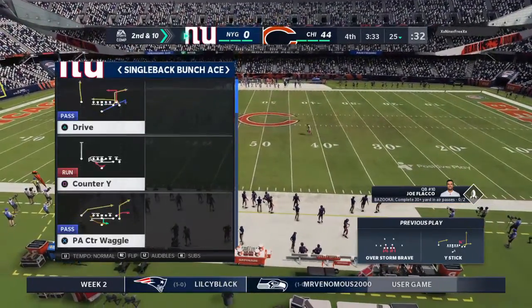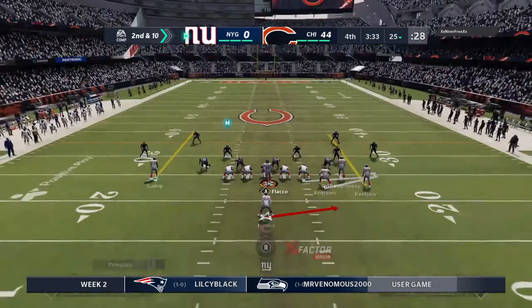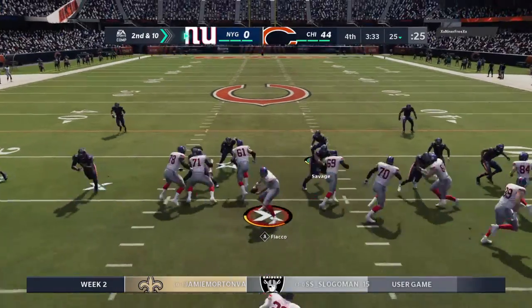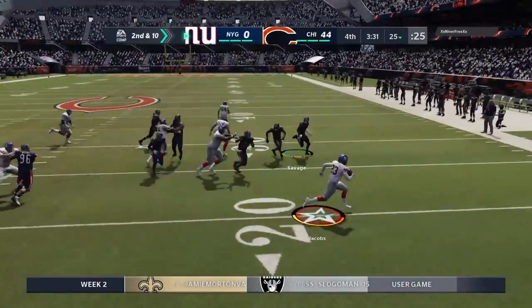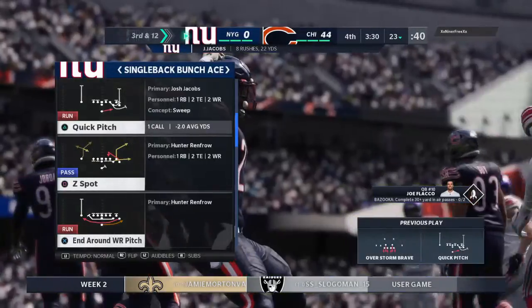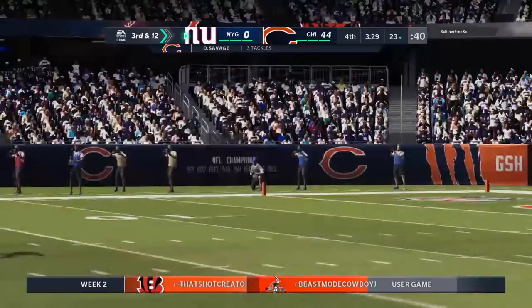That incompletion is not a surprise with the way that this one has gone, and the frustration, the body language is evident everywhere. This team, they've really been put through the ringer in this one. On second down, it's Jacobs. And he tried to bounce it outside, but they'll stop him behind the line. 2 yards the loss, and now 3rd and 12.